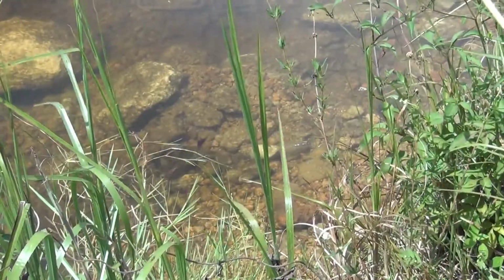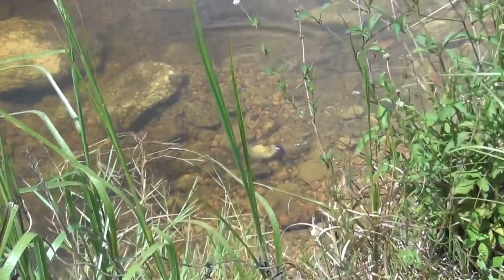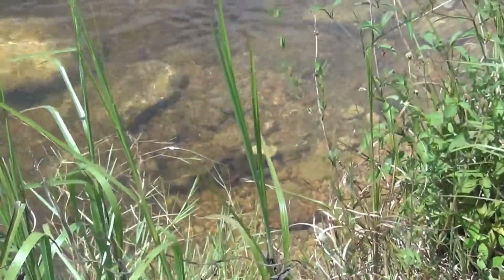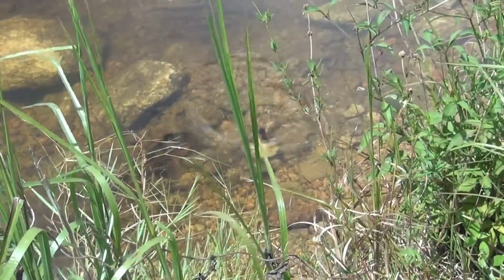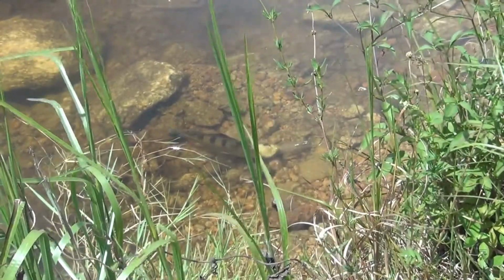Plus, they like to spawn around structure, so it's kind of ugly to look at. But if it's going to hold a 4 or 5 pound peacock bass, so be it. Let's get after it. Let's catch one. So yeah, you do find them in unusual places, but pretty much any body of water you see in South Florida, like I said, that's fresh water, is going to have peacock bass in it.